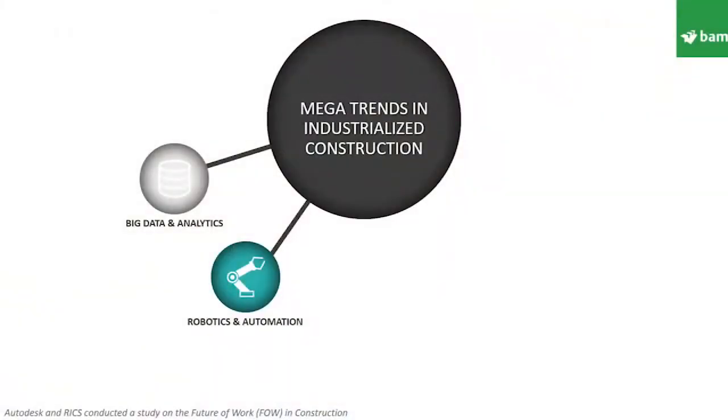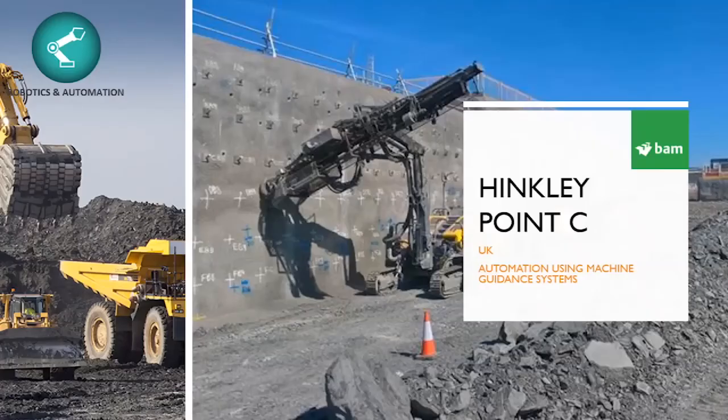In robotics and automation, we have a number of projects, but one of the more recent ones is the Hinkley Point project in the UK, where we're using machine guidance systems for installing, in this example, anchors. This allows us to use data from the designers going straight into the machines and placing the anchors in the right positions.